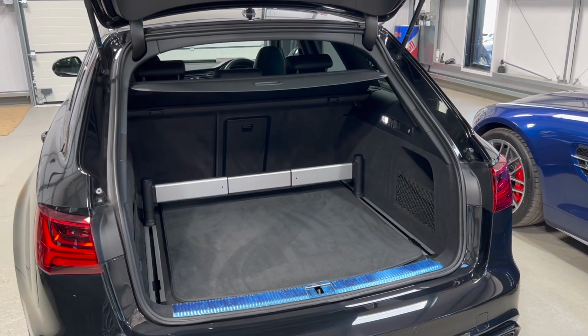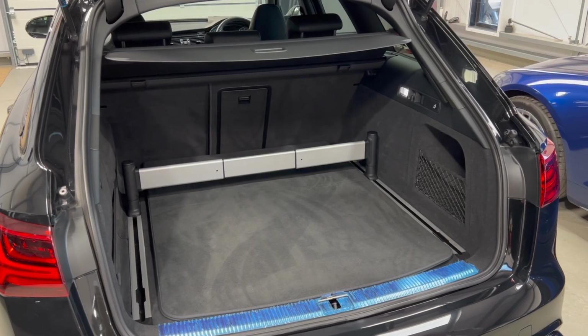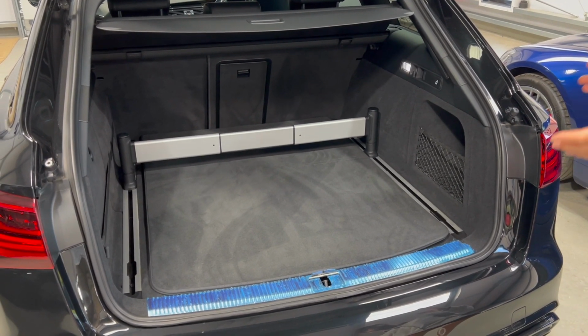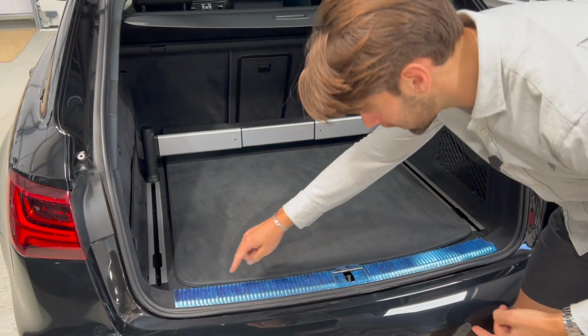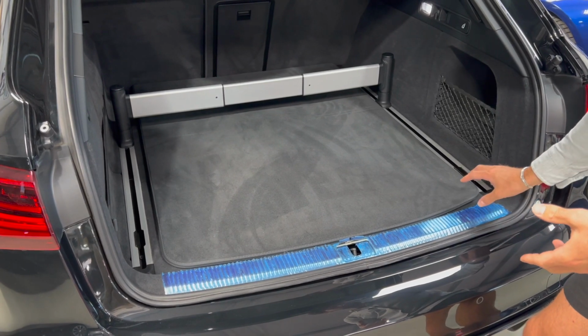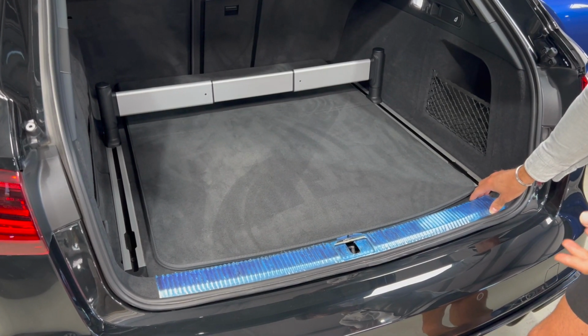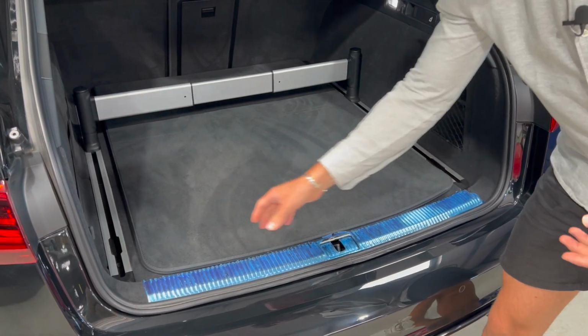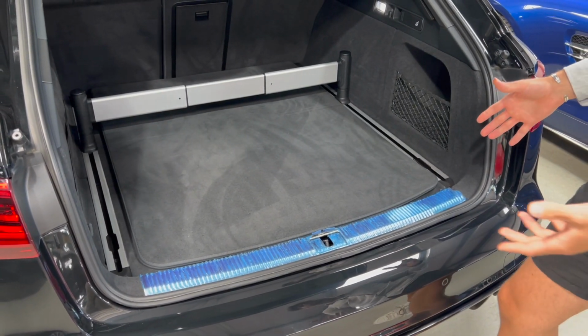And the features just keep coming with this car. So we'll be as succinct as we can and try and get through as much as we can, as quick as we can, because there's so much to say. So firstly, you can see the car is 5 years old and it still has the majority of the original plastic paper finish on the boot trim here. It just gives you an idea of how this car's been looked after.